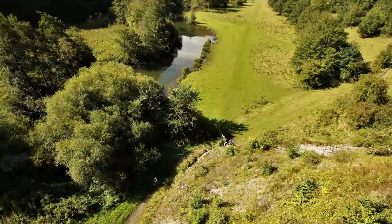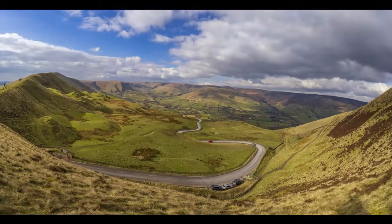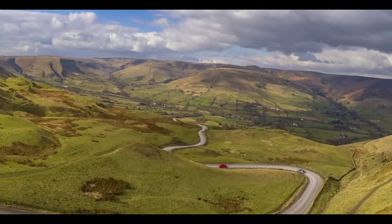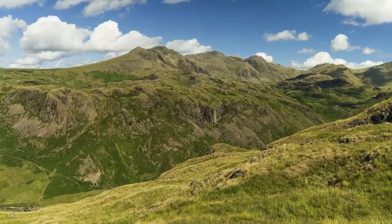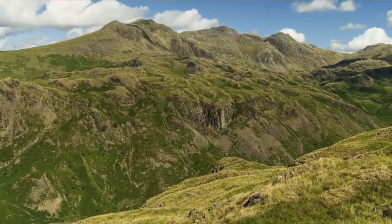More than one-third of the area of the Peak District is dedicated to preserving nature. The area has been inhabited for 1,000 years, resulting in rich diversity, history, and cultural heritage. The landscape provides ideal habitats for a wide variety of plants and animals.